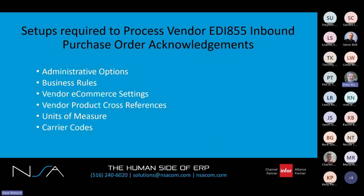So let's talk about setups required to process vendor EDI855 inbound PO acknowledgements. I'm going to go over the administrative options, the business rules, the vendor e-commerce settings, the vendor product cross-references, units of measure, and carrier codes or shipper codes that are used by the software. So let's get started with those.